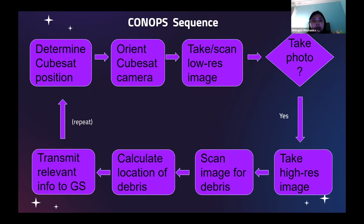And it will take a photo if the CubeSat is over the ocean, and it will take a high-res image of it. The image will be scanned by the CubeSat with a code, and it is to calculate where the debris is, if applicable, in the photo. And this information will be transmitted to the ground station and will repeat.